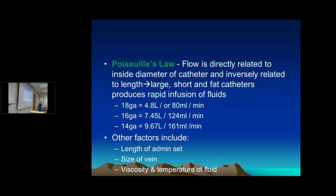So essentially what this is saying is if you want to run a bunch of fluids and make a difference in how fast they run, not only do you want to go with a large bore IV catheter, but you want a short, large bore catheter. You can see the numbers up there in terms of the calculation of the height.